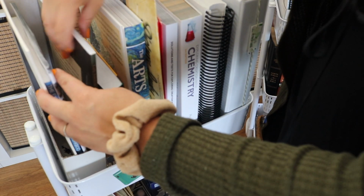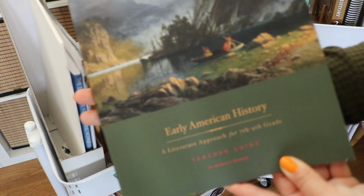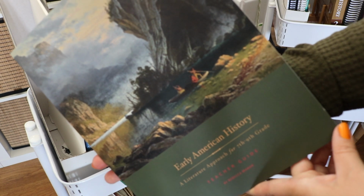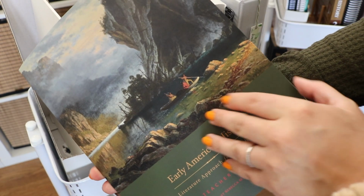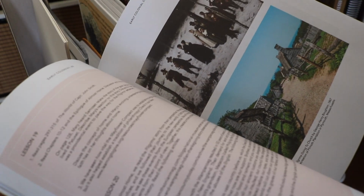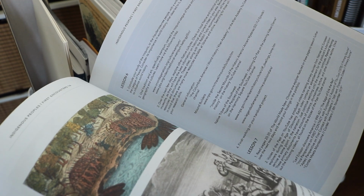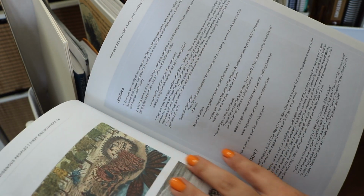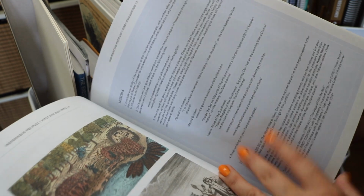History. So we're taking a different approach to history. You'll see in my son's cart, he's just finishing up World History Part 2 by Knotgrass, and we decided not to continue with Knotgrass history. It was just too textbook and dry for us. So we went with Early American History by Beautiful Feet Books. This is the teacher's guide. And now it does say 7th to 9th grade, but don't let those grade guidelines box you in. We went out of the traditional order of history by starting with world history and not with American.